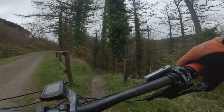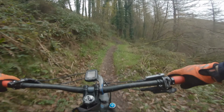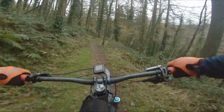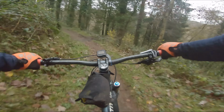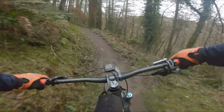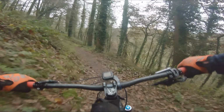This is a mega. Not sure if it's been sanitised since I last rode it. Seems a bit clearer. There, that's still a nasty drop there, though. But yeah, there's not as much water on it. Looks like the Afan Trail volunteers have worked on this as well. Oh yeah, definitely. Because this was pretty horrible last time I rode it. It was overgrown and that.